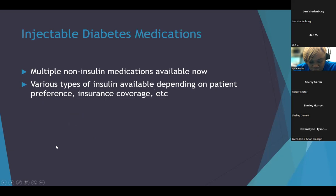So that is kind of it for the oral meds. Next we are going to talk about the injectable diabetes medications. This in the past was often just insulin, but there's actually a group of injectable drugs that are pretty common, and I would even say pretty popular now that we're seeing more and more use of. We won't really go into insulin, but I'll briefly touch on insulin basics for everyone.